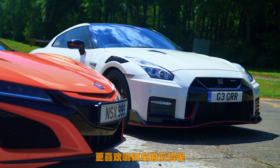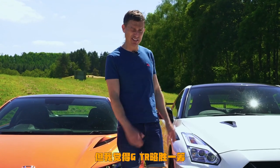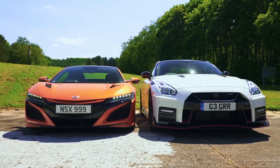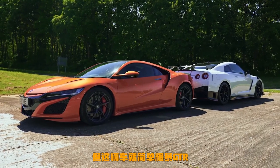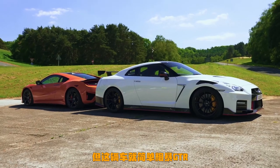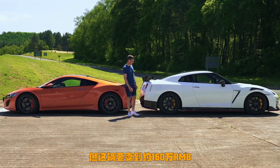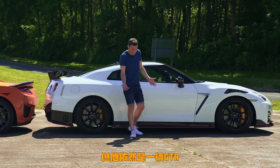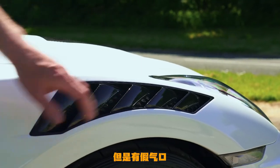Which looks best from the front? Oh, it's so different, but I think I prefer the GTR ever so slightly, just because it's so, so in your face. This is pure supercar, low slung, mid-mounted engine. Whereas this is a GTR, isn't it? Now you can get a GTR from £80,000, whereas this one is £180,000. Yes, it's got all the carbon fiber bits on it and the extra bits and pieces, but it is still a GTR.